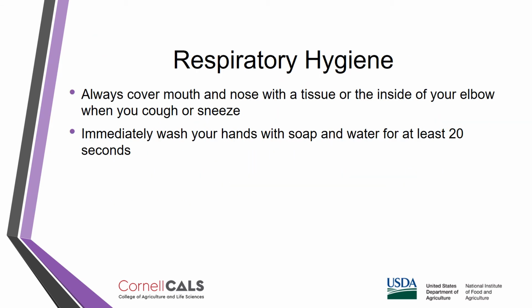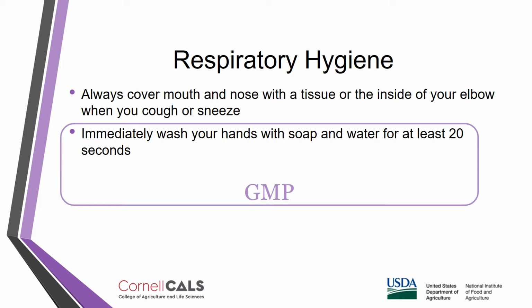So as far as respiratory hygiene goes, if you do have to cough or sneeze, follow the basics. Always cover your mouth and nose with a tissue or the inside of your elbow, and then immediately wash your hands with soap and water for at least 20 seconds. So this is not necessarily anything new, but definitely reinforcing proper respiratory hygiene to help protect others.